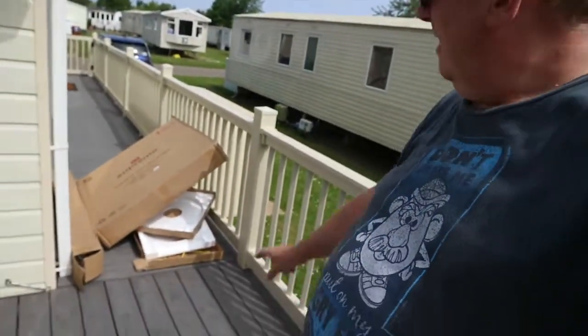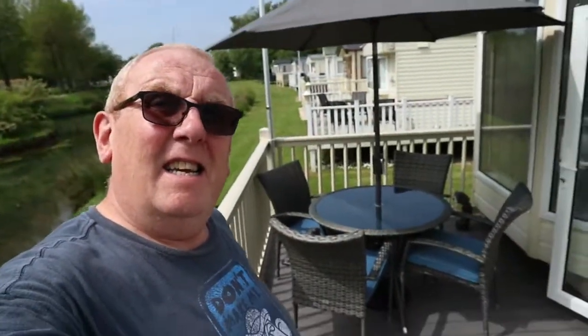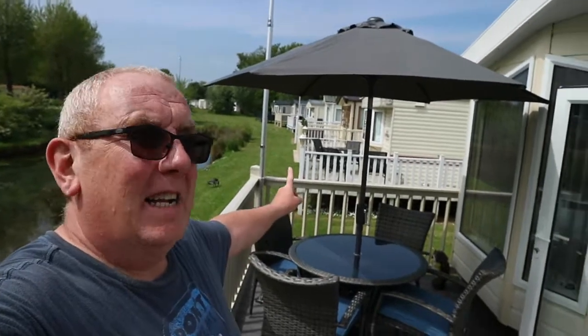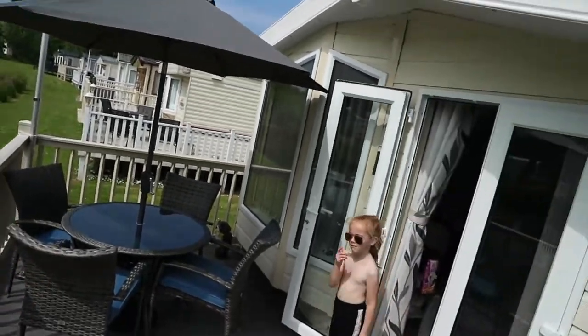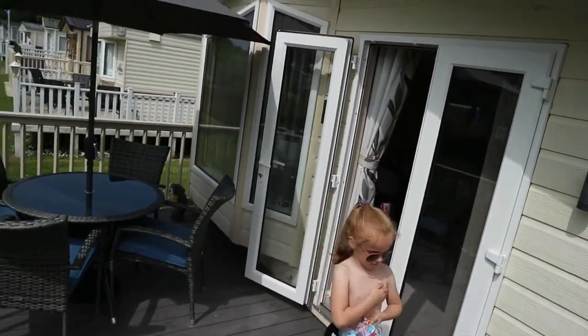So the delivery's come, we've got our seating and it came in a box. You have to put it together. It's easy peasy, lemon squeezy. So here it is. Here is our table, 4 chairs and our brolly. And there's Dizzy Daisy. Woo!